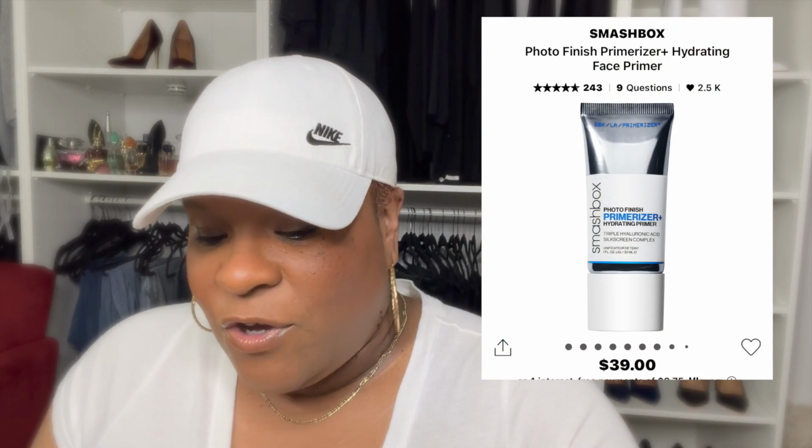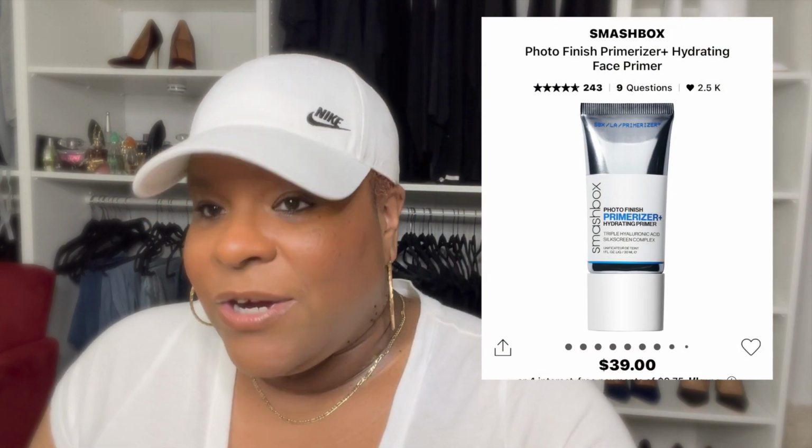And also the Milk Hydra Grip. I've been wearing this almost every day lately. And this guy's primer, this is the new Smashbox Photo Finish Primerizer Hydrating Primer. I've been wearing this almost every day since I got it. And I really like this.